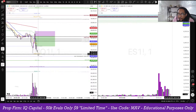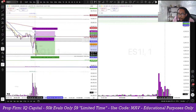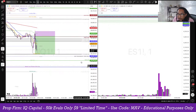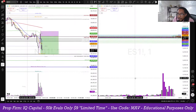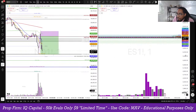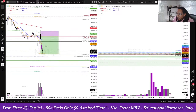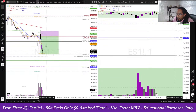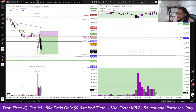That set out to be a pretty good trade there. We've come down to a first higher time frame key level. Still haven't hit midnight open, so we do have some more room there to the downside. So let's see.